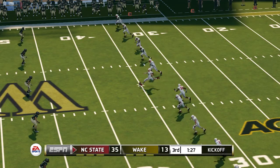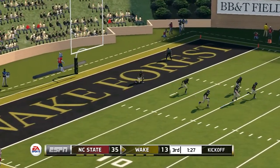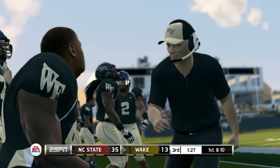North Carolina State ready to kick this one off. He kicks it off, and he got all of that one. This one's going to be down in the end zone for a touchback.